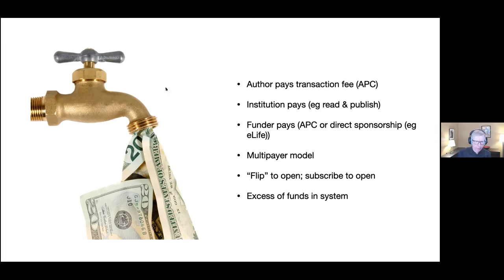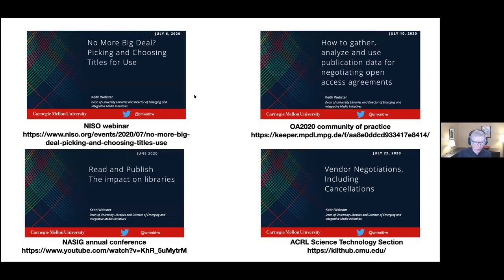And I've got a number of presentations on these issues, and these will be available in our Kilt Hub repository in the next little while.